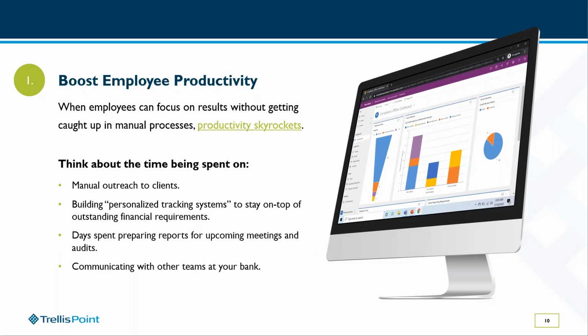It's also important to reiterate here that adding process automation for customer outreach is not just about making clerical tasks easier and more efficient. It's also about freeing up time for bankers to do more of what matters most, because there are only so many hours in the day.